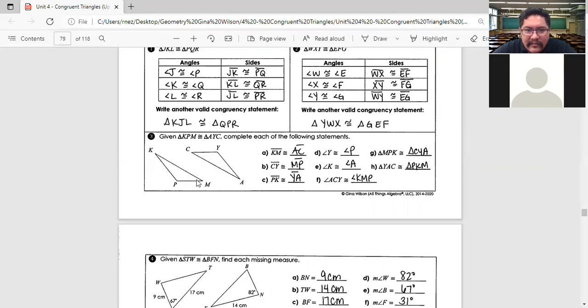Right, so M, so we got to make sure we start from the same one. A is the pointy, medium, large. So pointy, medium, large angle. So we got to follow that same thing. So we can't put PMK because we have to follow the exact same order. So it would have to be KMP. So again, the other way is not going to work out.